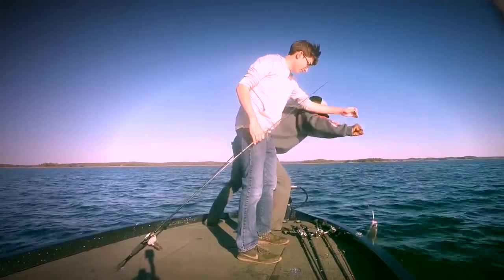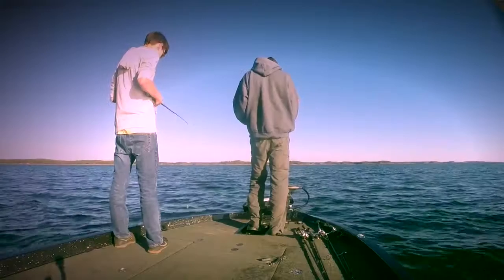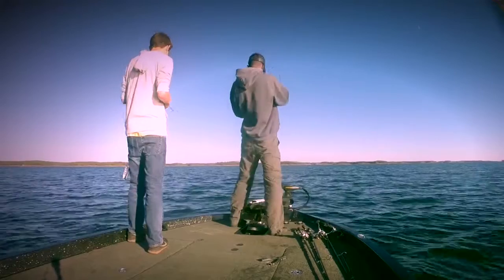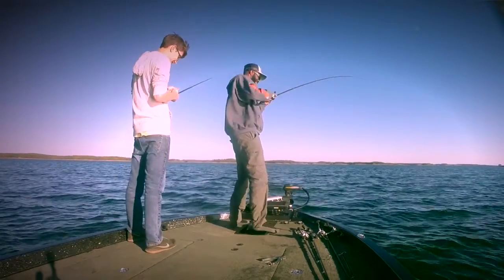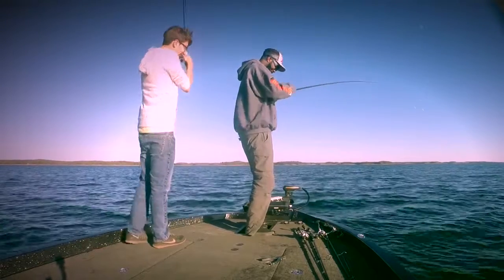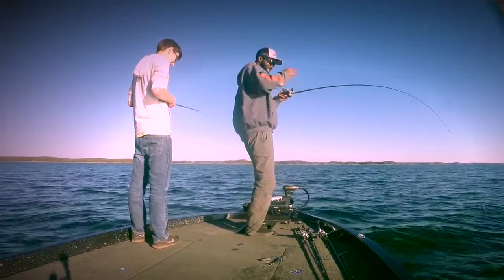you have to follow those schools. They really just follow schools of baitfish. They're in one place one day and they're going a mile, 2 miles, 3 miles, 10 miles down the lake the next day. And you really have to learn to adjust to those things. And that can help you by fishing for striper. That'll help you to adjust to them because you have more opportunities to adjust to the fish.